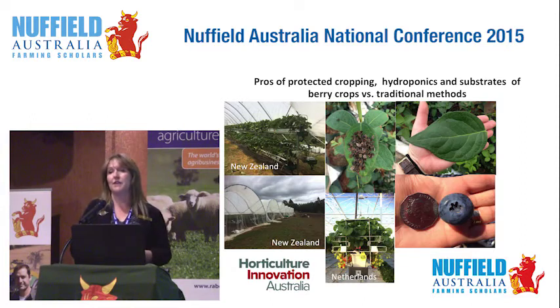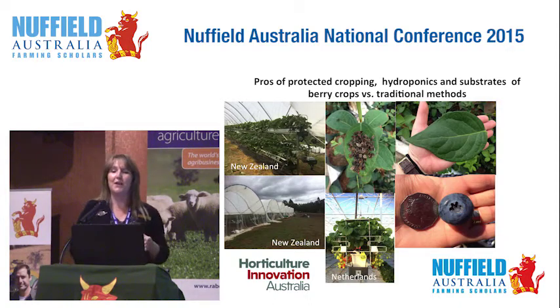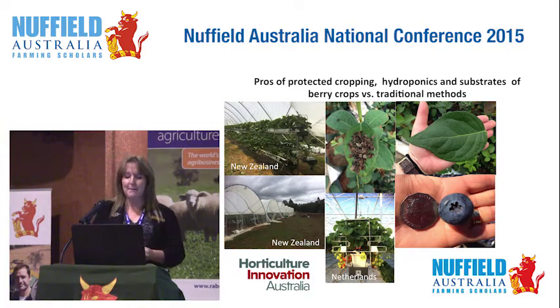This blueberry leaf is actually in our greenhouse, and you suddenly get really big, vigorous plants. Obviously, the bigger the leaves, the more they photosynthesize, the faster they grow. You're getting incredibly big-sized fruit. So you can imagine, I think our customers are a bit disappointed. A punnet of 125 grams of blueberries has only got about 6 blueberries in it, because they're so big.